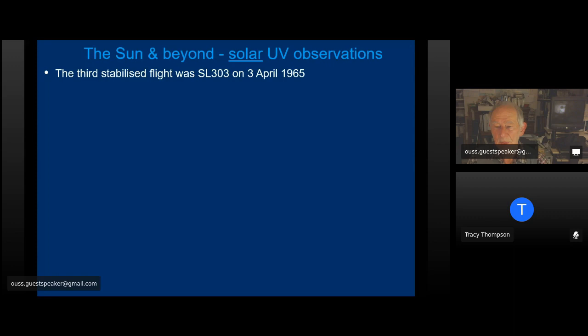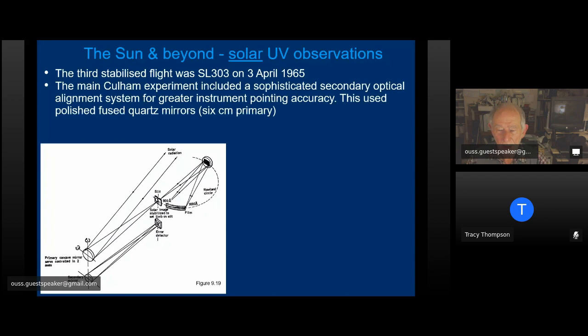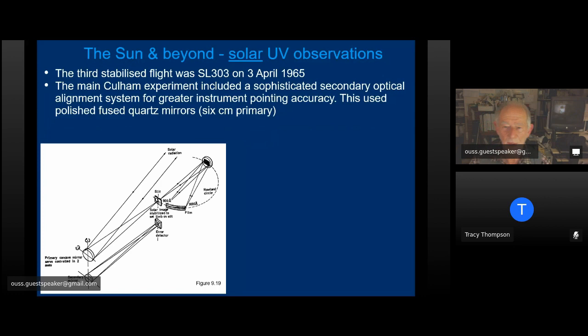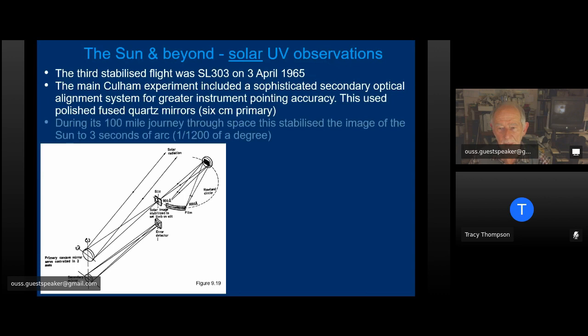Now we move on to some of the astronomy. So we're now looking at solar UV observations of the sun. What they realized was that the sun is a great big ball of plasma, and it's a very useful fusion experiment going on in the sky, which you can study. And so the Culham Research Laboratory devised this particular experiment. And I was quite impressed by this fact.